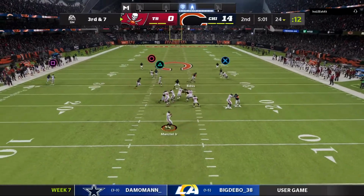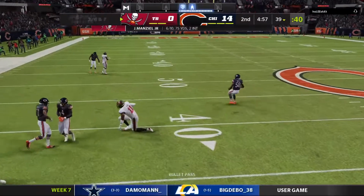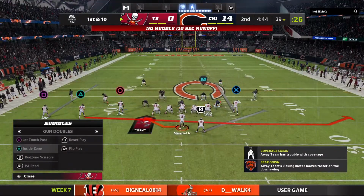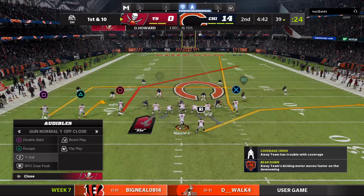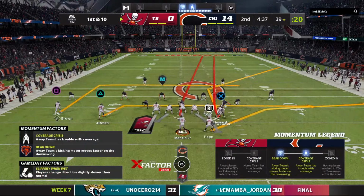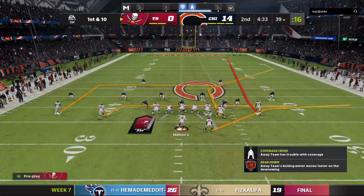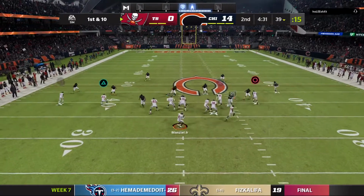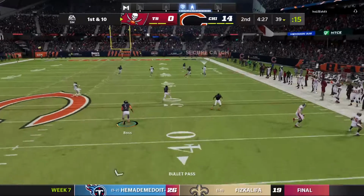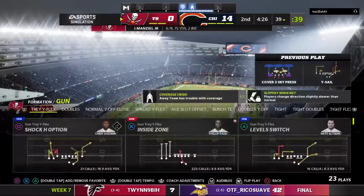On 3rd down, he'll drop to throw. And he gets this one just shy of the 40, down at the 39. So from the 39 now, they'll come up on a 1st and 10. He'll drop to throw. And he'll let one go deep for Howard. And this one is incomplete.